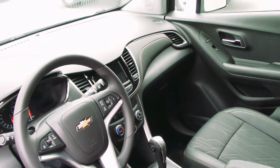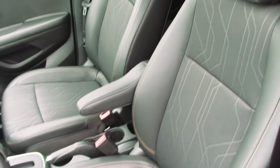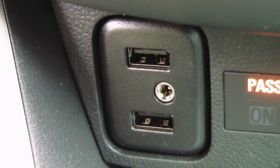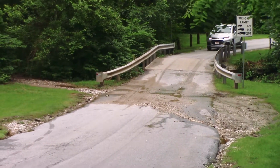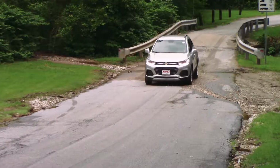Inside, you'll find mixed media upholstery and tasteful patterns, contributing to the LT trim's more upscale appeal. This model also happens to have 2 USB ports. This Trax happens to be equipped with front-wheel drive, but all-wheel drive is available and quite useful in Maryland winters.